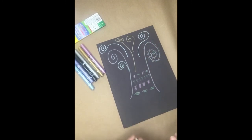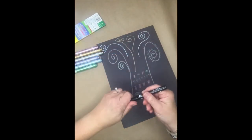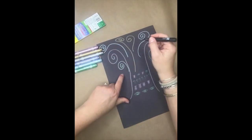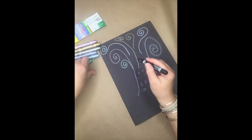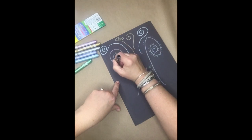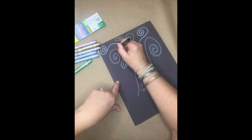Okay, and I'm going to stop where the branch reaches the tree. Let me try one more. I think that looks so pretty. Okay, I'm going to show you, just because no one ever believes me, the black actually does not look black, because you would think if this was black, it's not going to show up on black, but it's going to show up. It's going to be really cool. Okay, let's see, how about this one? You know, and actually now that I'm saying that, on camera maybe it isn't showing up, but in person it looks really pretty. It's this very shiny metallic little dot.